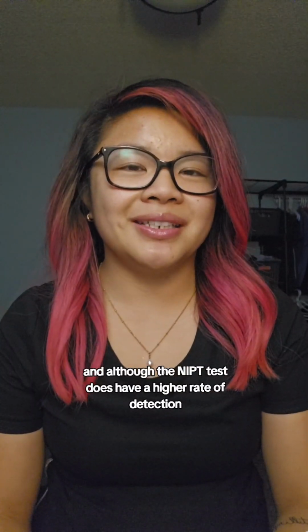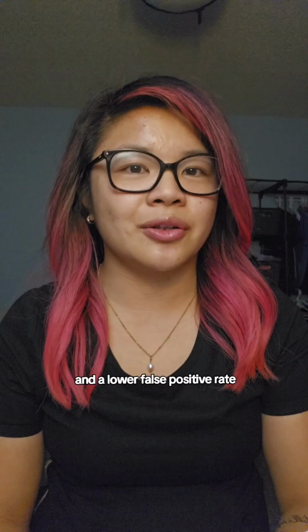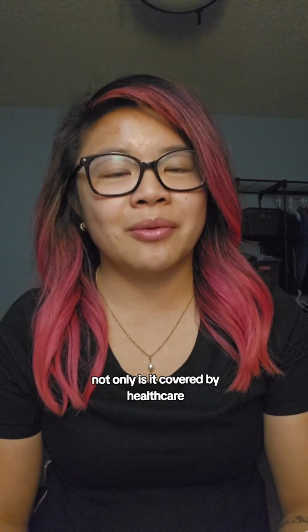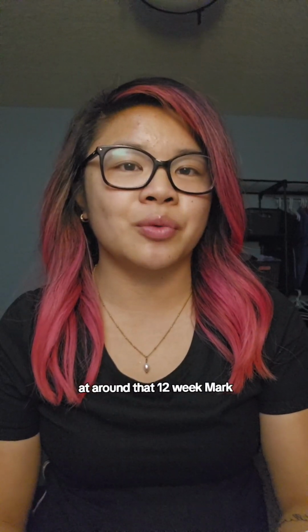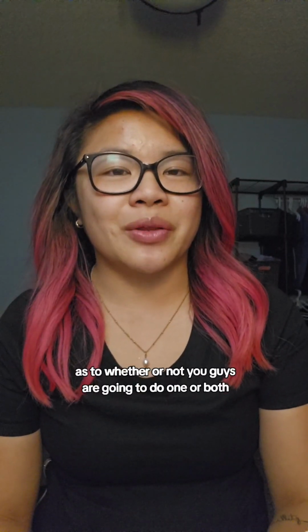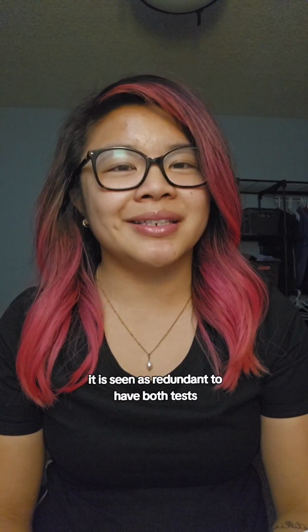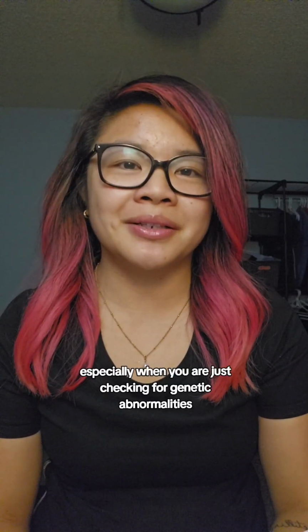And although the NIPT test does have a higher rate of detection for trisomy 21 and a lower false positive rate, many people still do go with the NT because, again, not only is it covered by healthcare, but it can also detect any sort of structural defects going on with baby at around that 12-week mark. But it is definitely up to you and your doctor as to whether or not you guys are going to do one or both. But generally speaking, it is seen as redundant to have both tests, especially when you are just checking for genetic abnormalities.